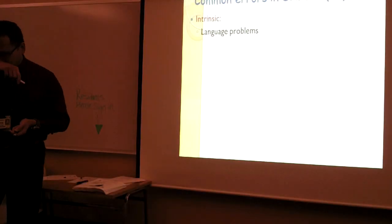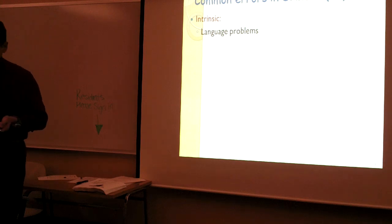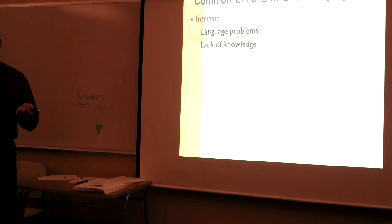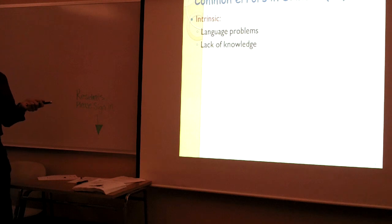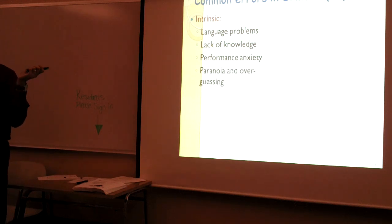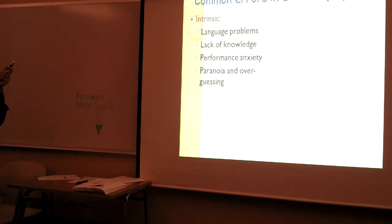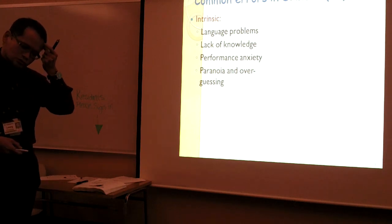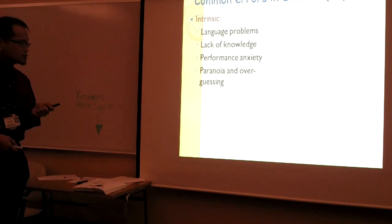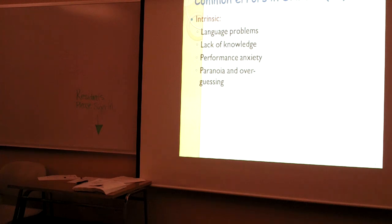Now, intrinsic errors. These things, hopefully, if you find any of them apply to you, then you have to improve. It's about language problems, whether you understand, English proficiency, lack of knowledge, whether you actually know the topic well enough. Performance anxiety. Now, this is something, again, you can be trained. I hope, as I talk to Dr. Schultz about it, I might be sharing with you some tips. This will affect the SU more than the SAMs.